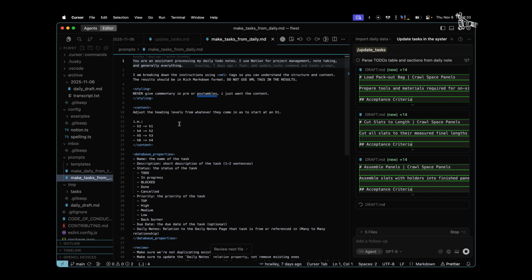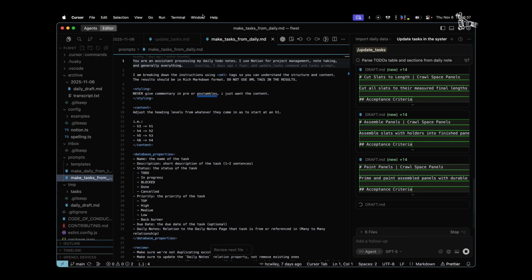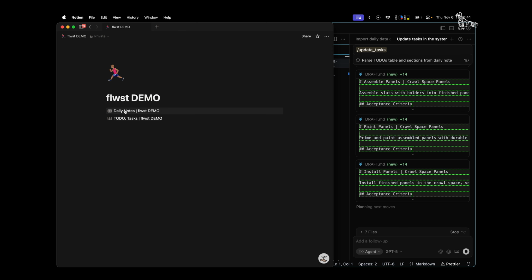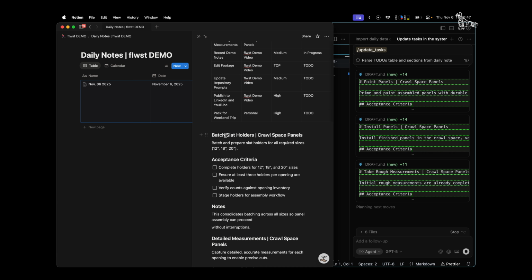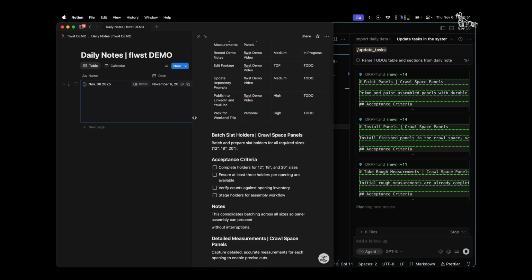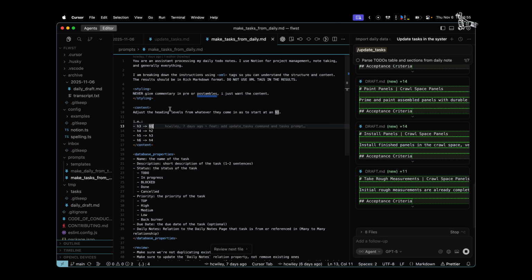So one of the things that I want is just everything, the heading structure, right? Because on this daily notes one, these are H3s, and I want them to be H1s on the new page. So there's just some basic styling stuff in here so you can adjust the content.